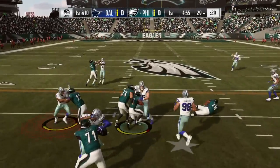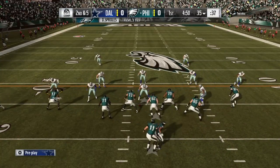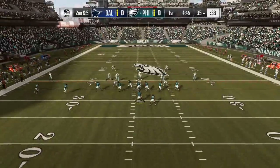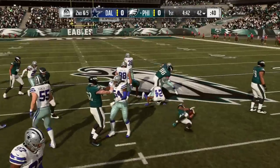Now it's the all-purpose back. This is Darren Sproles. And he'll be tackled at about the 35. Give him 5 on the carry there, and it'll be second down. I call that play a success. A nice inside run sets up a very manageable second down.